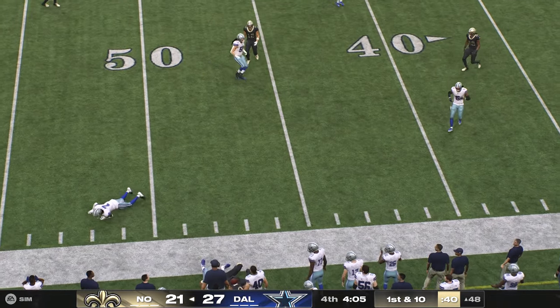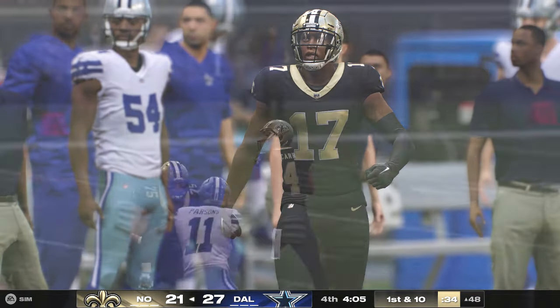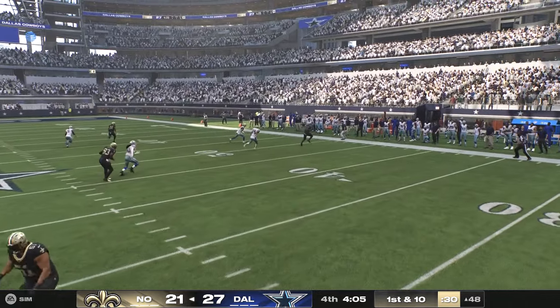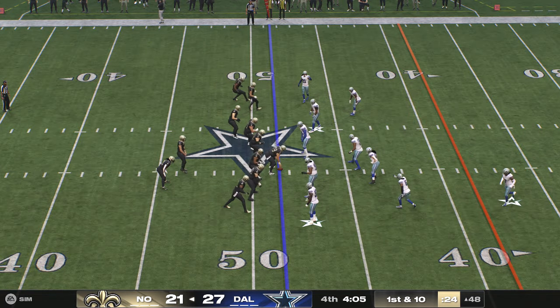That pass sideline is caught. Nice catch. Stays in bounds. And he's got the first down. Terrific job with the feet to make that one a grab. 12 yards there, and a first down. First and 10.